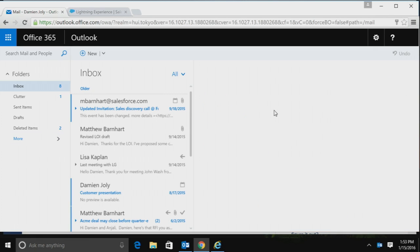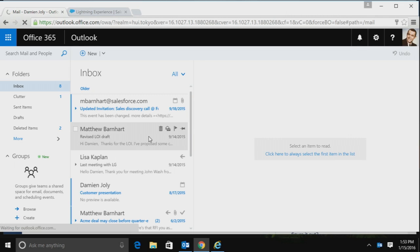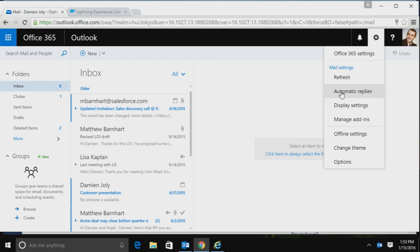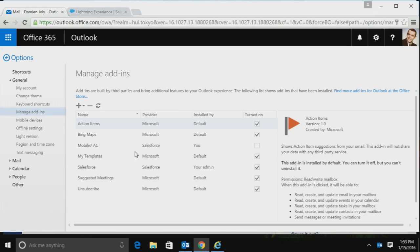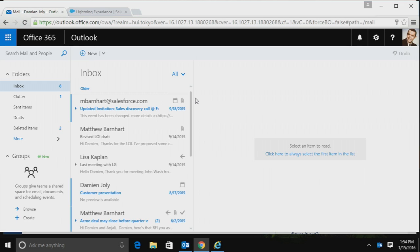So the Outlook application is loading. I'm getting the same emails as those emails I was reading in Outlook 2016. And when I click on this icon, Manage Add-ins, I also see my Salesforce app for Outlook. My administrator made it available to me, but I can turn it off, I can turn it on, I can decide what I want to see in my emails. So this is really cool.